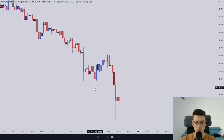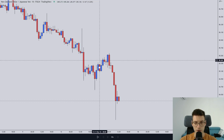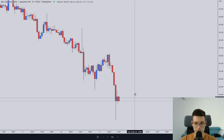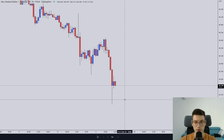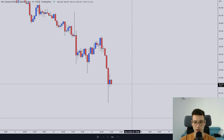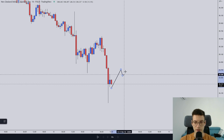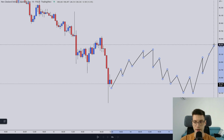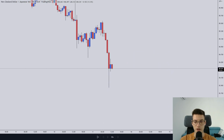Instead, we broke the low, retraced, huge wick, broke the high and retraced several times, shot to the downside, created an absolutely huge wick. So same situation as on EJ and AJ. When I see this big of a wick, I'm expecting a larger range, something like this. And yeah, I'm just being a lot more patient.